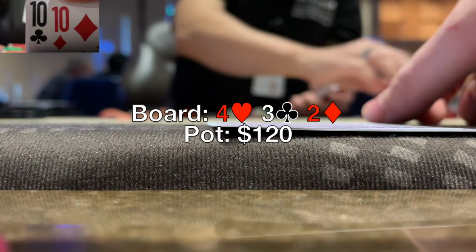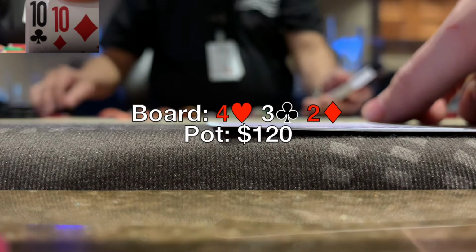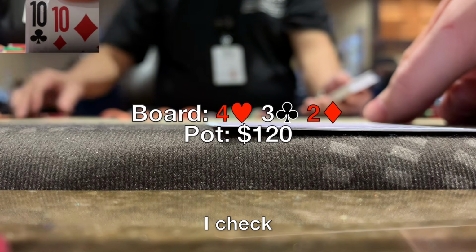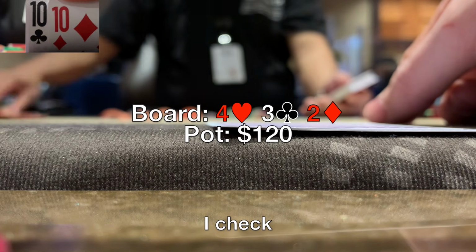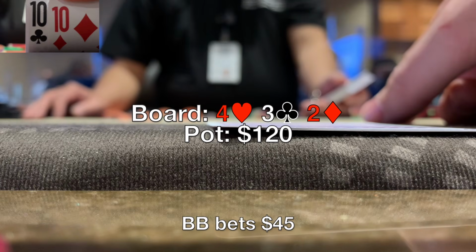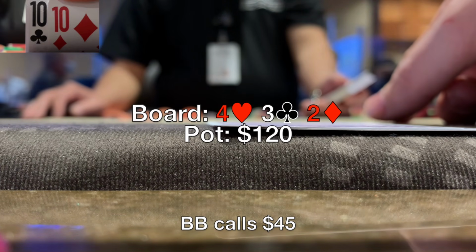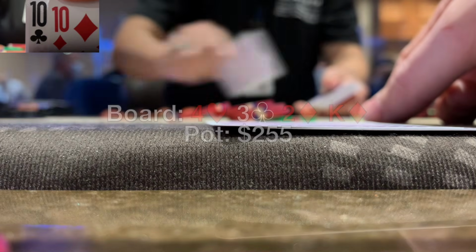It's 4-3 deuce rainbow. This isn't a fun spot to be in since I'll almost never connect well on a low board like this after raising pre-flop from the small blind. There also aren't any turns that'll be great for my specific hand, and I'm out of position. I check. If I bet, players can raise me and fire big on future streets to put me in tough spots. I want to avoid that. The big blind bets 45. It's a small sizing. The button mulls it over and calls. Folding is ridiculous in my spot. I call.